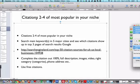And so the citations on here, 2 to 4, per niche per city. So let's say that you had a plumbing niche site in Houston, then you'd have 2 to 4 citations in that city and 2 to 4 in another city. It'd be the same company name. If you're using the master domain method, which I highly recommend, then you'd use the same domain. It's just /Houston for one and /Sacramento or whatever other city for the other. It'd have a different phone number, because I have a different lead gen phone number and a different address on here. So citations, 2 to 4, the most popular in your niche.